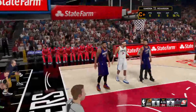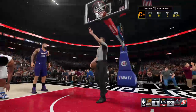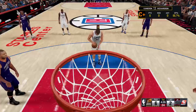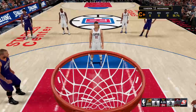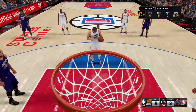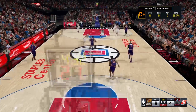At the line for your Clippers. The Clippers shooting their first shots from the free throw line tonight. Taking 2 shots. The first free throw is good. That's also good. So he hits both free throws. First 1:30 gone here in the first quarter. Now let's send it down to Dor.